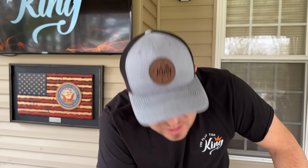Last but not least, the cheesesteak. Notice I didn't say Philly cheesesteak, so all you Philly guys and gals, you can't make it like this. Yeah, you can. You can make it any way you want to. And when you're new to the griddle game, you can make whatever you want because you're the one eating it. Let's look what we got.